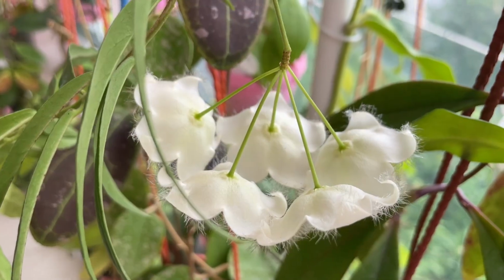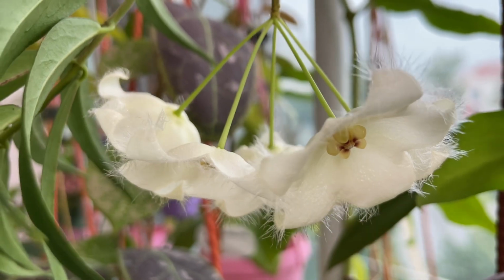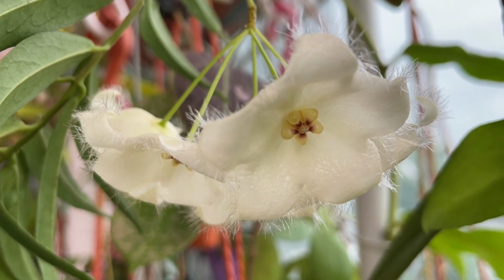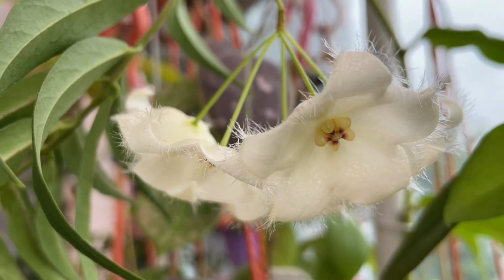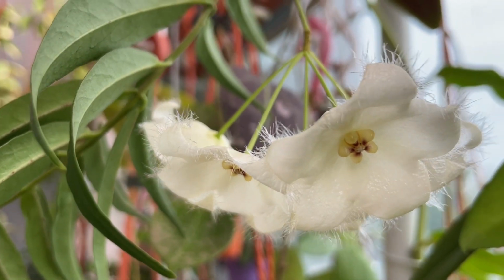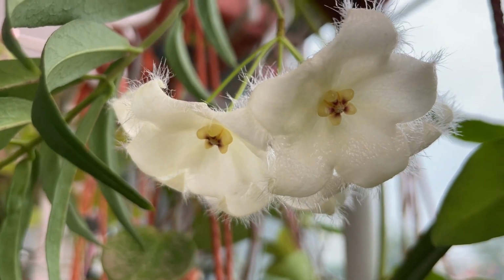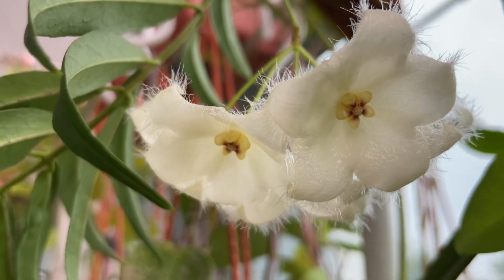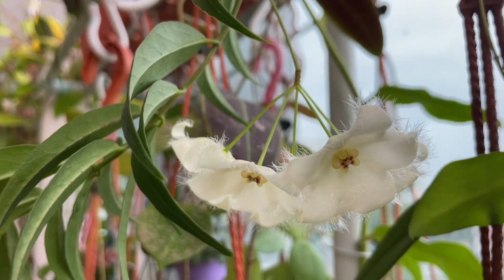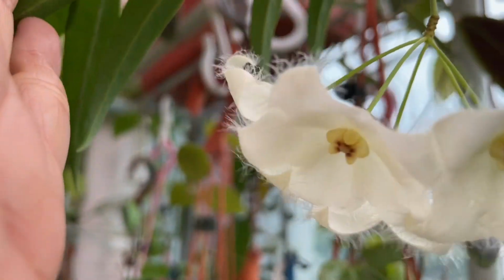So I'm finally lucky that this has opened. The flowers are furry. I mean, isn't it so cute? And to be honest, I'm also looking at it close up now together with everybody, because I don't really dare to even touch it in case it's sensitive and I disturb it. But now I'm really looking at it together with everybody. Just look at these amazing flowers. Now I'm going to take a risk and slowly bring it upwards. Hopefully it's okay.